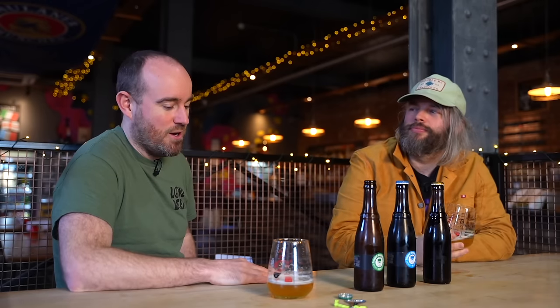It smells a lot like a session Westmalle triple, and it is the Westmalle yeast, so that might be why. But banana, brioche, very little hint of clove, a little bit of banana and pear. A little bit of zinginess, and a little bit of lemony citrusiness. Just a gorgeous smelling beer.